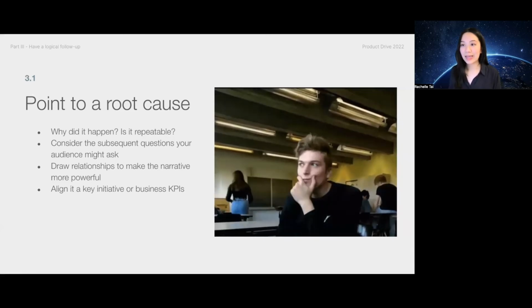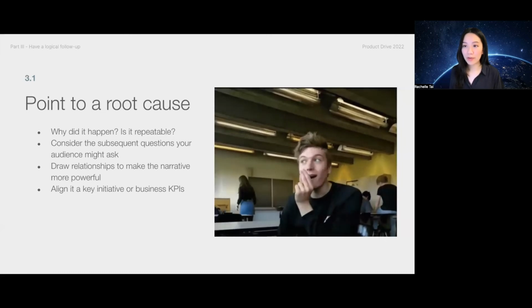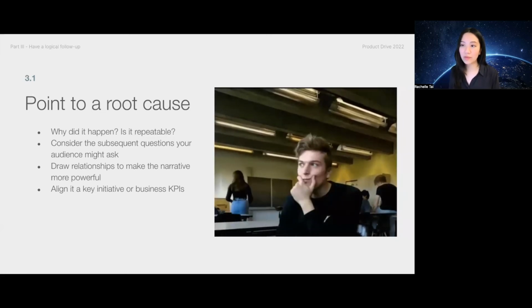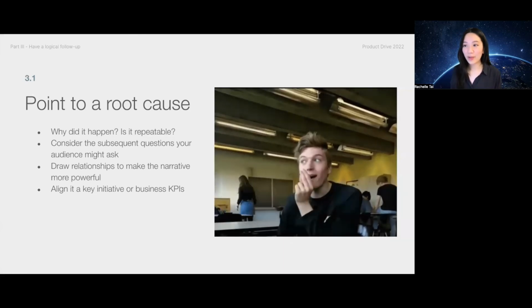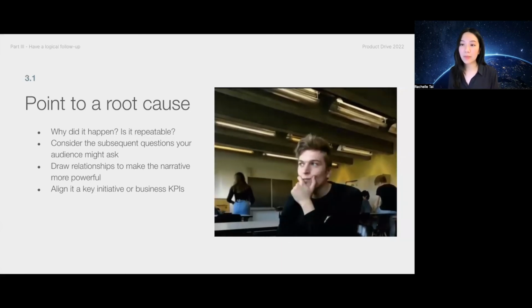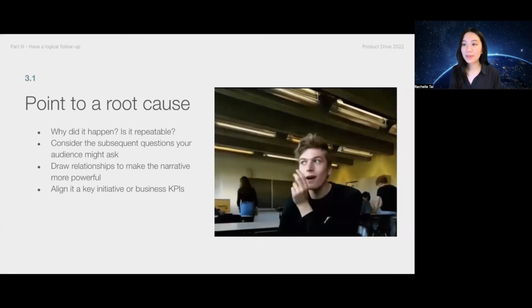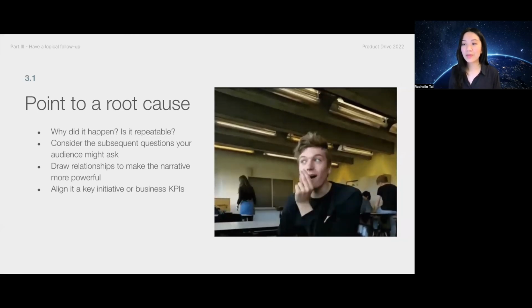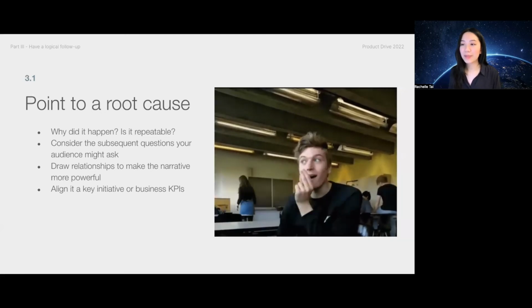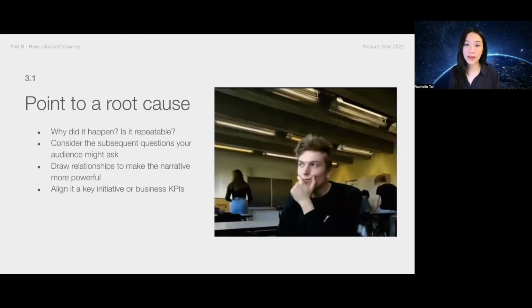So instead, I can say, our 40% drop in conversion rate happened at the same time as when we had issues with the address validation form. Now, the clear follow-up would be to investigate whether it is a usability problem or a technical problem with the form. Sometimes we have to connect the dots and make relationships, and perhaps pull in different pieces of information to make the narrative more meaningful. Try to align it with a key initiative or a business KPI. You can leverage that higher sense of urgency that other insights may not.